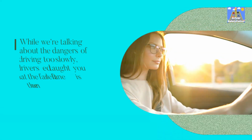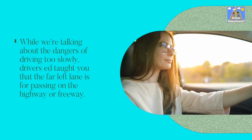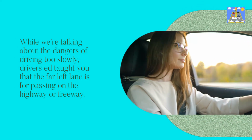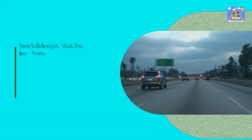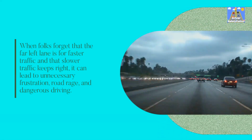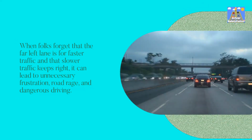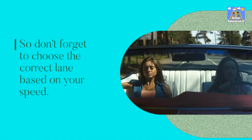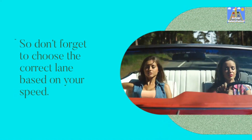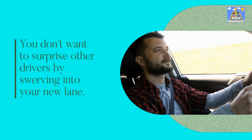While we're talking about the dangers of driving too slowly, driver's ed taught you that the far left lane is for passing on the highway or freeway. When folks forget that the far left lane is for faster traffic and that slower traffic keeps right, it can lead to unnecessary frustration, road rage, and dangerous driving. So don't forget to choose the correct lane based on your speed. You don't want to surprise other drivers by swerving into your new lane.